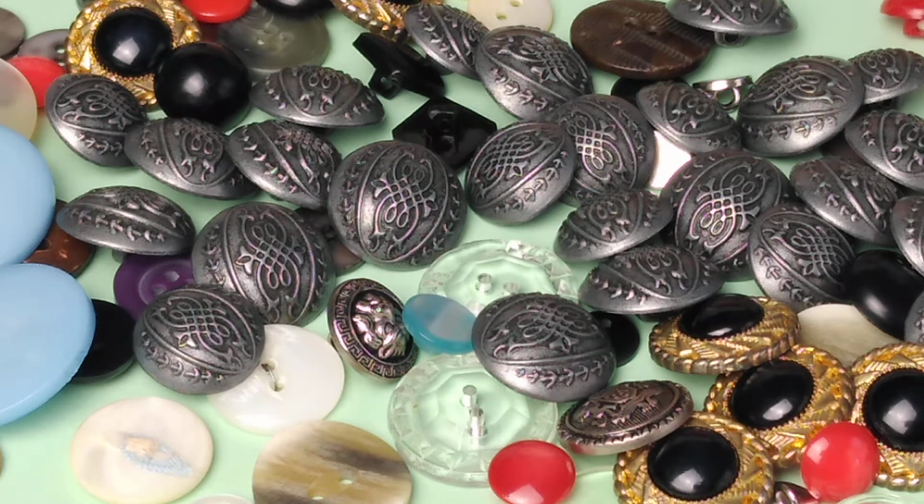Another is if you are going to tag sales, flea markets, especially if the clothes are hung up. I don't really like going through piles of things thrown on the ground. But if the clothes are hung up and you look at the prices and they're super low and reasonable, once again, another great way for you to find buttons.